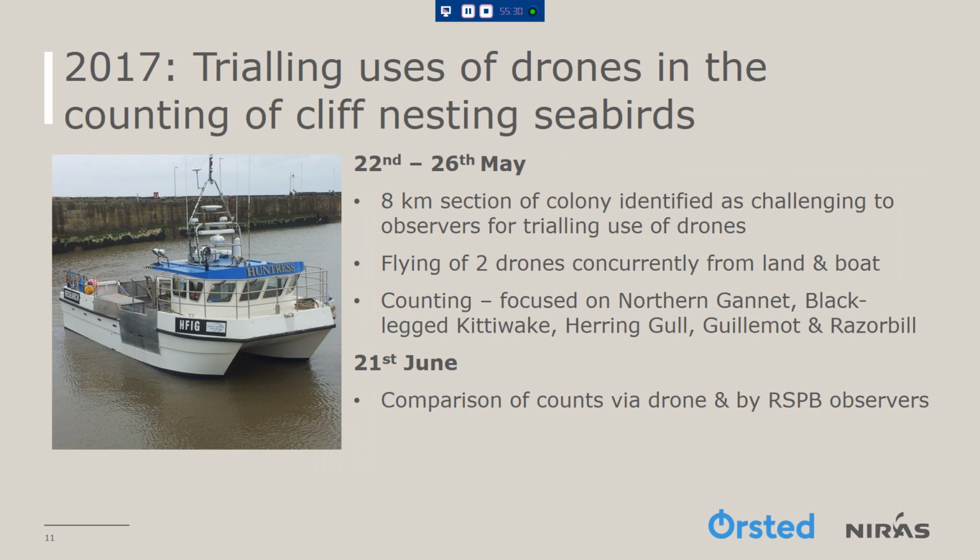Following on from the success of the proof of concept trial in 2016, Orsted funded NIRAS last year to trial the use of drones in counting the breeding seabirds along an 8-kilometre stretch of colony identified by RSPB as challenging to the observers when counting. This was conducted over a 5-day period, followed by a 6th day when an attempt was made to compare the efficiency of drone-based versus boat-based observer counts at the same sections.